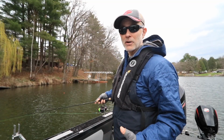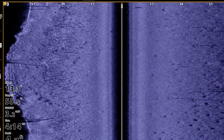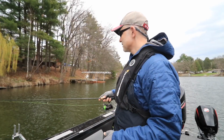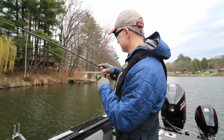Then look for cover. Fish won't be in there if the bay is empty. Today I've got some emerging weeds, I've got some wood, I've got boat docks, that's cover. And then finally, look for the fish themselves. Look for the fish when you're scouting your way through. There's another one. Oh, nice one.